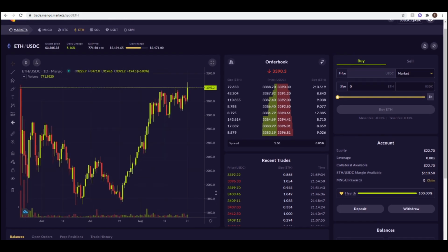It's quite intuitive, but for right now, we've only got a few pairs that you can trade on. So we have the native token, Mango, Bitcoin, Ethereum, Solana, Serum. So I think in the future, Mango Markets will be able to support up to like 50 pairs, and that's all going to be leverage trading as well.